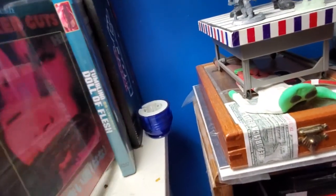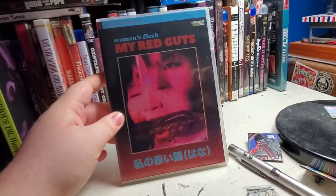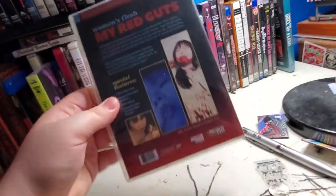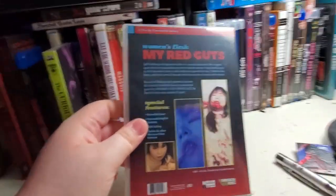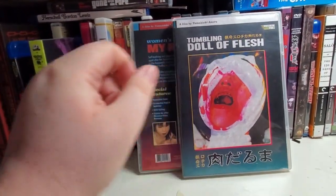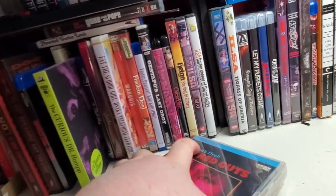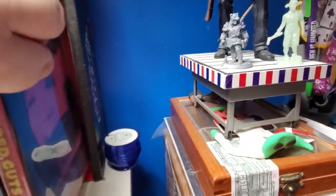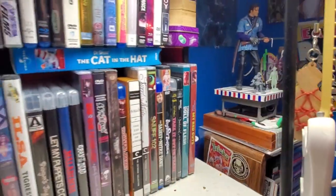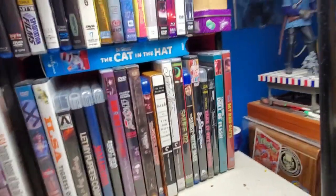We got My Red Guts, this one's really cool. A really cool, weird, disturbing, lo-fi Japanese shot-on-video splatter film about a woman disemboweling herself and eating her own intestines. It's very disturbing, and an extra disturbing bit about this film, I think it was either this film or the director's other film, Tumbling Doll Flesh, also released in the US by Massacre, but I can't remember which one it was, but the star of one of these two films committed suicide after the film was released. I think it was My Red Guts actually, which is disturbing because that film is literally about suicide. That's a really disturbing thing I learned very recently that kind of put me back.